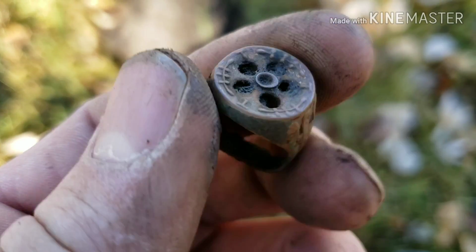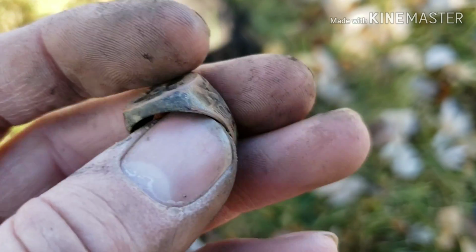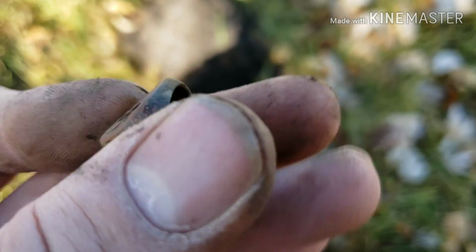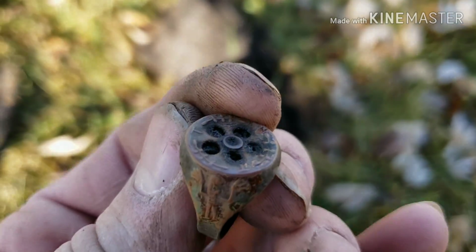So here's the ring all cleaned up. It's got some sort of pattern on it. There's a T up at the top. Not sure what that stands for. There's a cross and some other fancy on it. Either way, it's a cool find. Let's see if we can get some more.